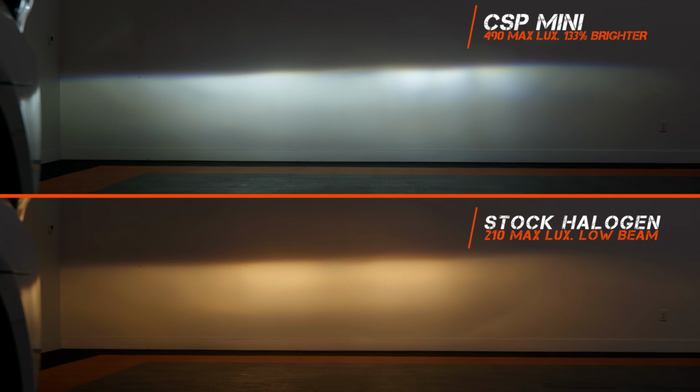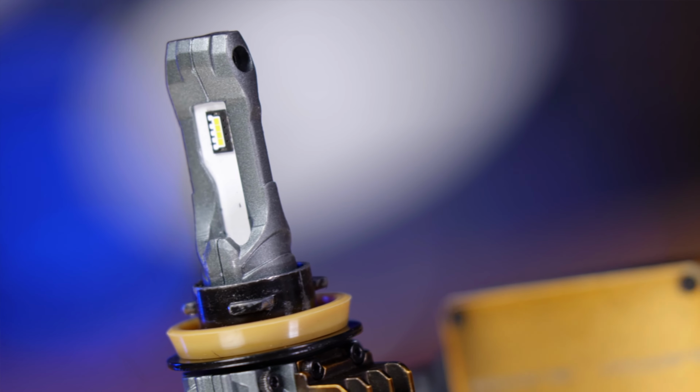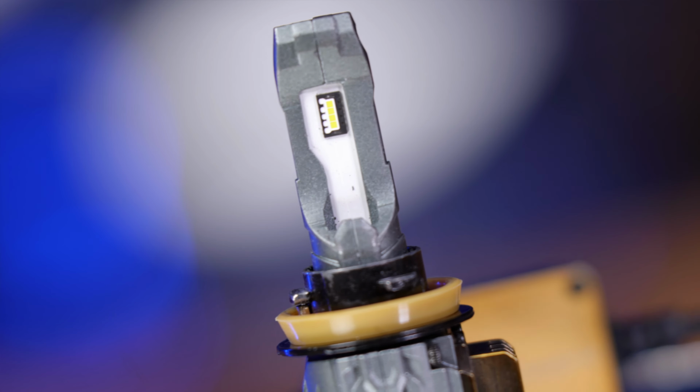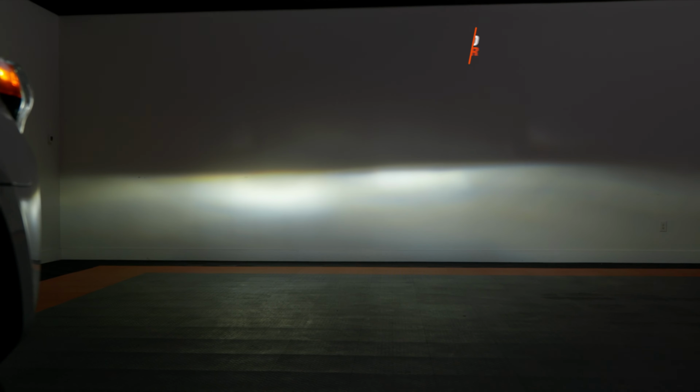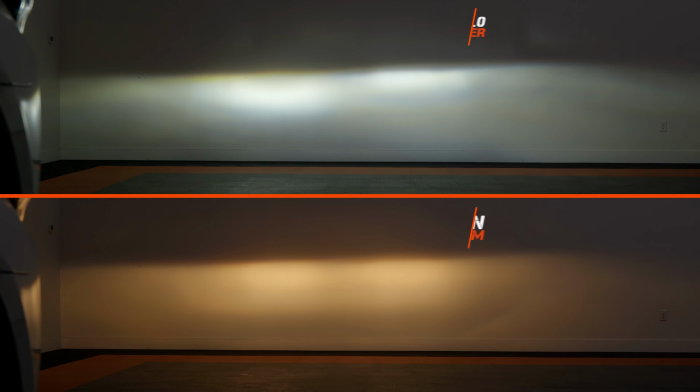The last bulb we're gonna throw in this 4Runner is the 2-Stroke 3.0. Now, the 2-Stroke 3.0 is very intelligently engineered. It's got a bunch of bells and whistles that makes this bulb significantly better than most. It's got modern technology. I would say this is the most modern bulb you're gonna put in your truck today. Now on low beam, it comes in at 610 maximum lux, which is 190% brighter than stock. This is an excellent choice.